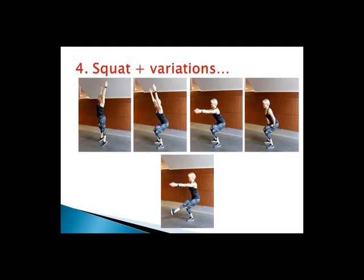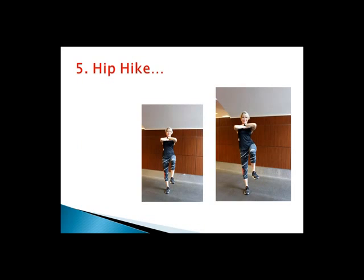You can see that the alignment of the spine must be maintained by having that abdominal brace, shoulders set, and of course, we recruit the glutes to stand, and we can add a single leg option, which I recommend highly to maintain the strength required in the pelvis. So any squat you do, vary it to single leg work. Number 5 is the hip hike, and this one is really a great exercise. I have many single leg hip standing stability exercises. This one is the simplest and the most effective for starting out.